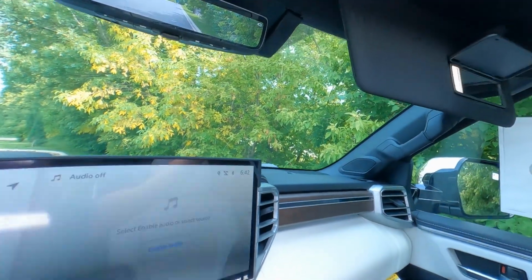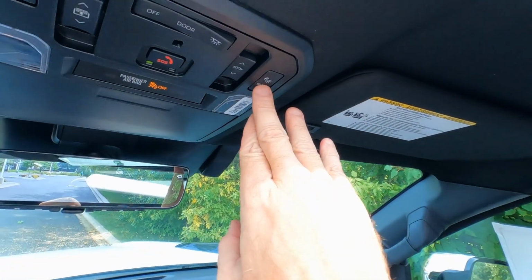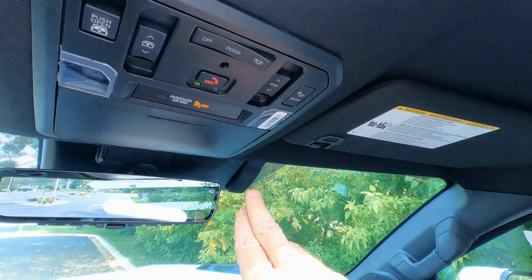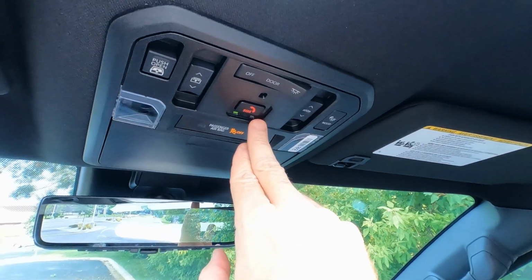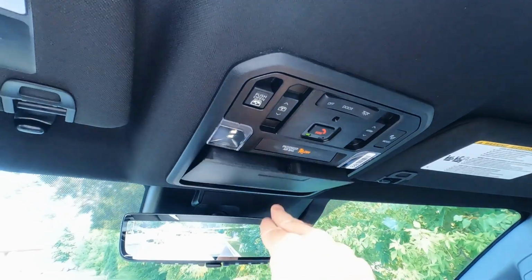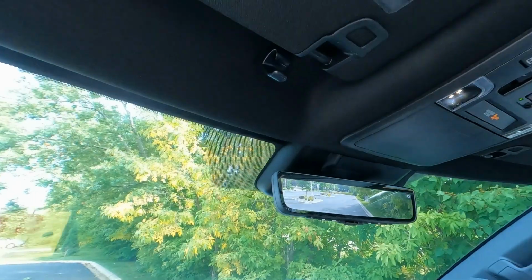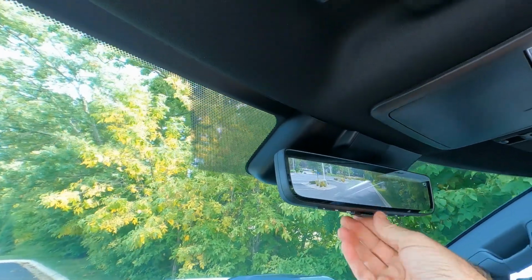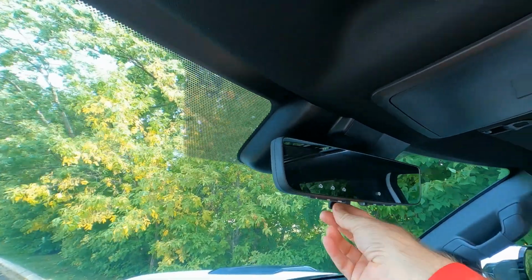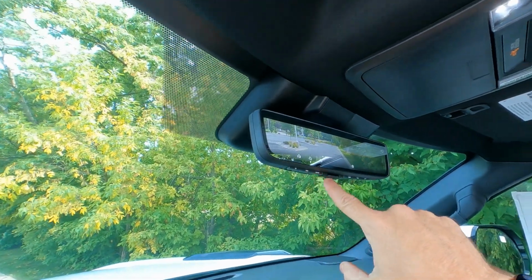Overhead, lighted vanity mirrors. Mood lighting. So there's a switch here. You can turn on and off the ambient lighting, moonroof controls, safety connect, overhead lighting, LED reading lights, if you will. Place for your sunglasses. Also, they have the virtual mirror here, so you can turn that into a virtual mode, or you can go back to the old school mode. Garage door openers built right into there.